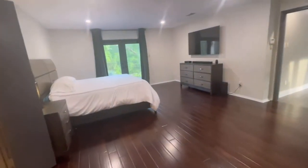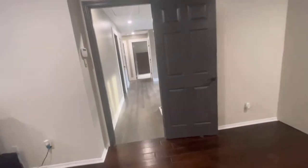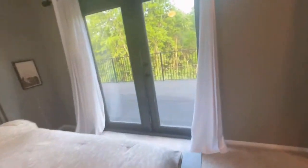I have two doors here, so what is this? Those two doors are going to be, what is that called? The attic space. So it doesn't have a big game room, it only has a small little loft area here. Stairs are over there. This is one of the other bedrooms, and like I said, all of them have access to the big patio outside overlooking the pool.